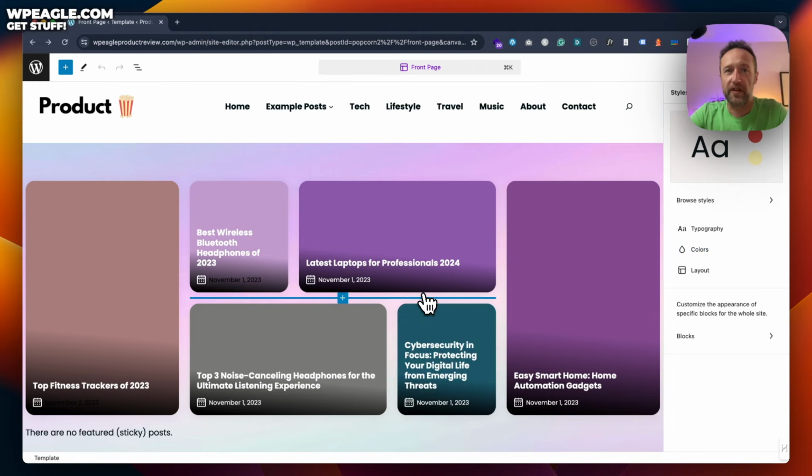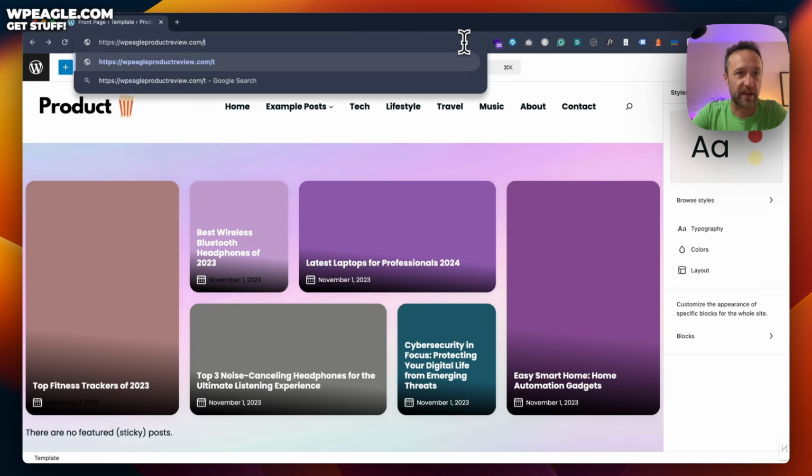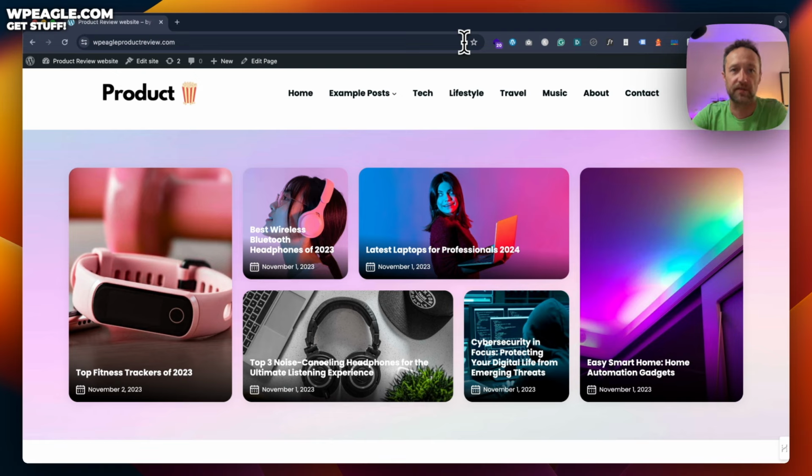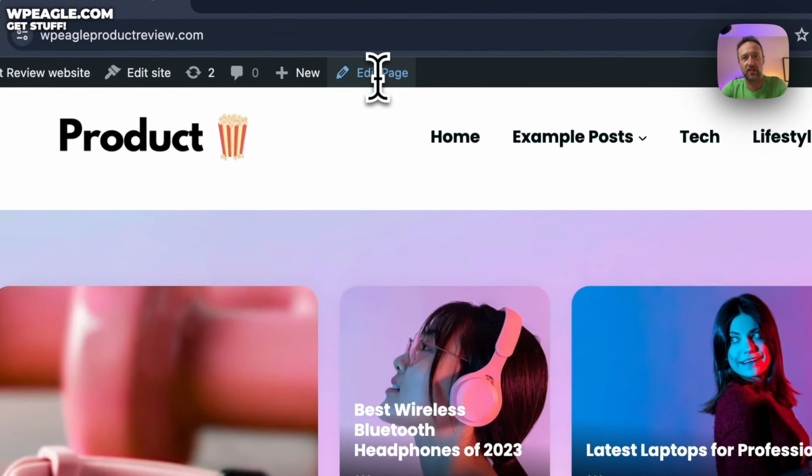The next thing I want to show you is how to edit various parts of the website, the templates and content and all that kind of thing. So I'm just going to quickly go back to the front of the website. I'm just going to take off the end of that URL so that we've just got the domain name in the address box. So when you're looking at a page or a post on the website, you have these 2 options up top. You have edit site or edit page. If it's a post, it will say edit post.